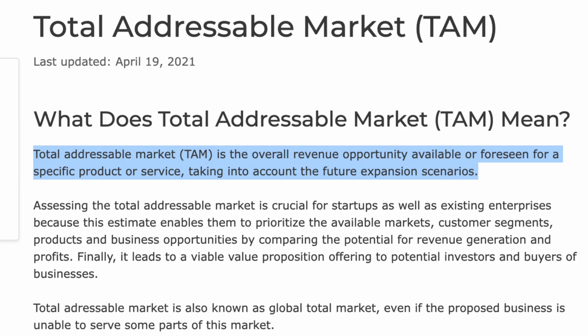Assessing a company's TAM is absolutely crucial to finding winning growth stocks, and that's because companies with small TAM opportunities won't be able to continue growing past a certain point, whereas companies with large TAMs will be able to continue growing for many years to come.